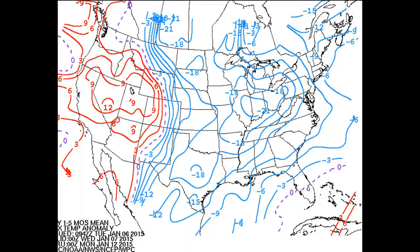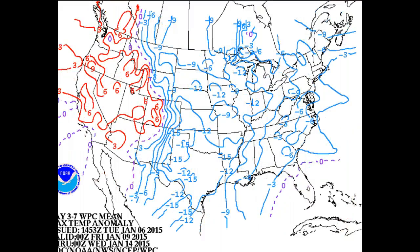And here's the 5-day max temperature anomalies, and you can see temperatures pretty cold, 9 degrees below normal, 18 degrees below normal here in the Ohio River Valley, and of course some warming taking place across the western U.S. And just moving that along about 3 days, that warmer air basically hangs out in the western U.S., and it remains cold for the rest of the eastern two-thirds of the U.S.